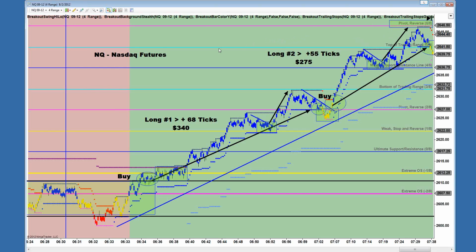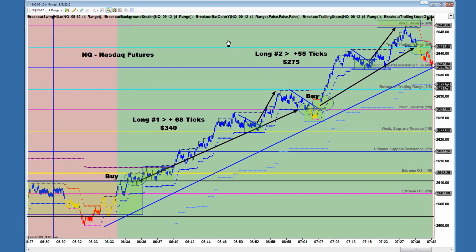So you had 2 long trades, both pretty nice. If you caught both, you'd be up slightly over $600 and change, depending on your fills, where you got in and got out. If you caught half the trades, you probably made about half of that. Here again, we want to underscore what you want to do in the morning here, and of course, here's your uptrend line right here. I think you've seen charts. I think Gary had a chart where he drew the uptrend line.